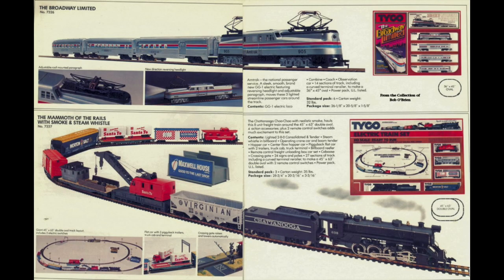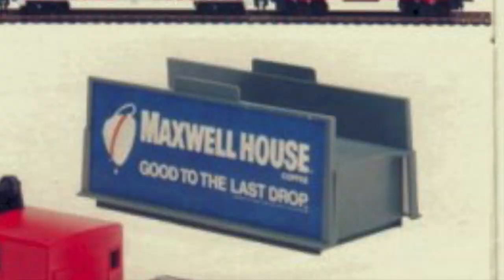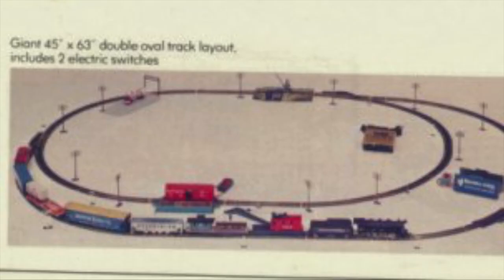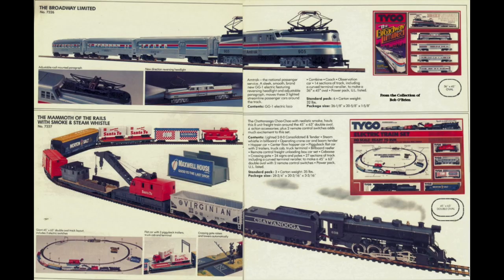The Mammoth also included a remote control steam whistle in billboard, operating crossing gate, and Santa Fe piggyback flat car set, Burlington unloading boxcar, a double oval track plan with a pair of electric remote control switches, and a 1-amp Tyco pack that would certainly get a workout from all the accessories in this set.